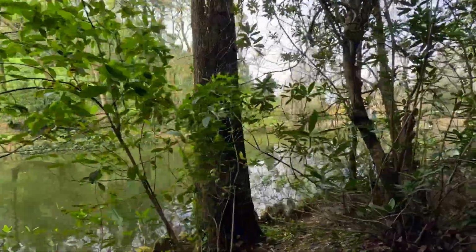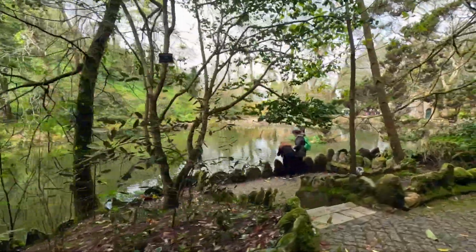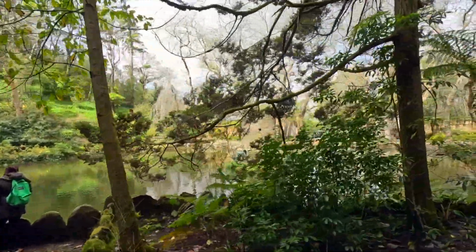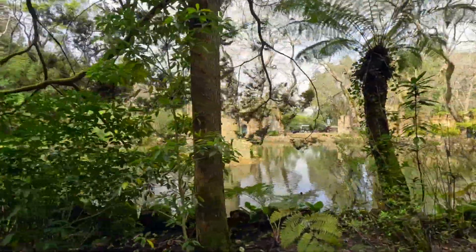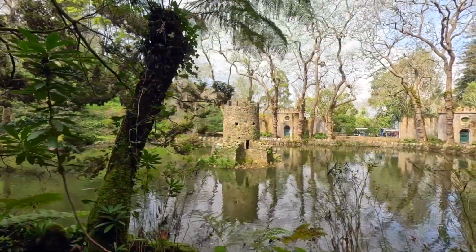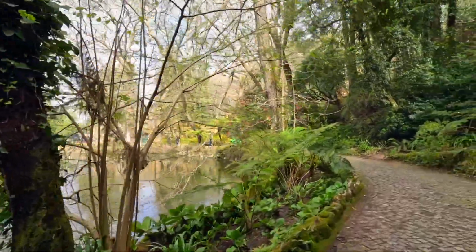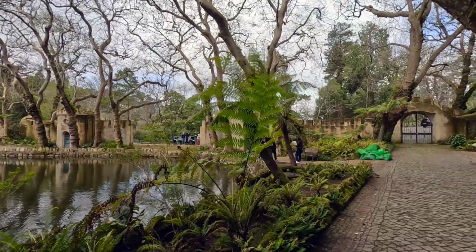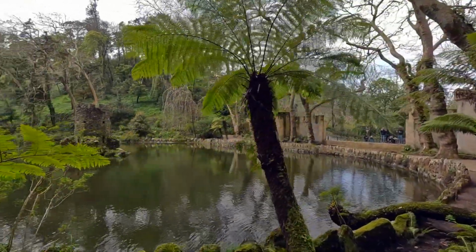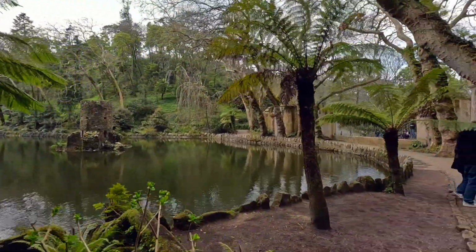And look at this. I'm not sure if this is a man-made lake or a natural lake. I have no idea. And there is a small tower in the middle, right there, as you can see. See, this is a nice photo opportunity right there.